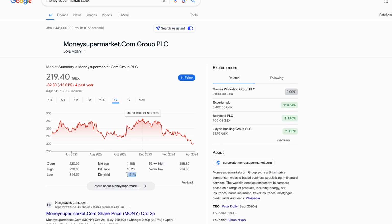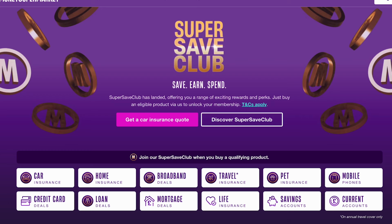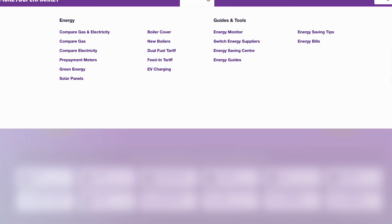Your dividend yield will be going up a lot more as well. You'd be talking about a 6% dividend yield alone, so that's going to be really nice to collect. If it can go a little bit lower, that'd be absolutely amazing. But I do really like this business at the moment, because I think it's a high quality business. Obviously, Money Supermarket do comparisons, and people are trying to save money, especially with how much insurances are going up at the moment. If the energy situation comes back as well, that's a big driver for this business.